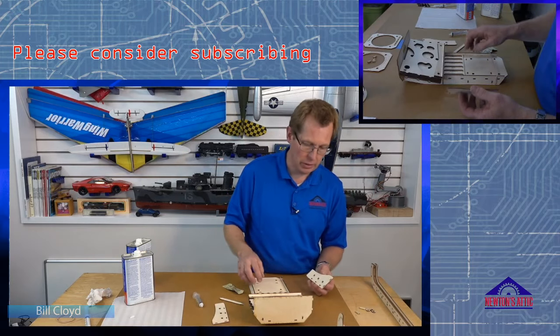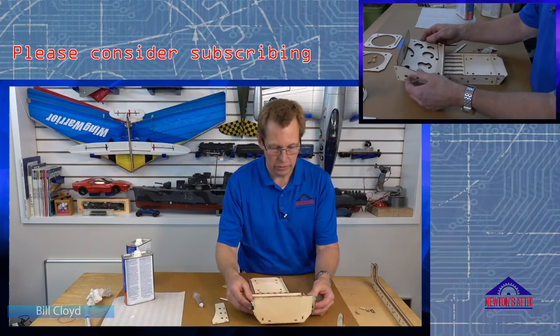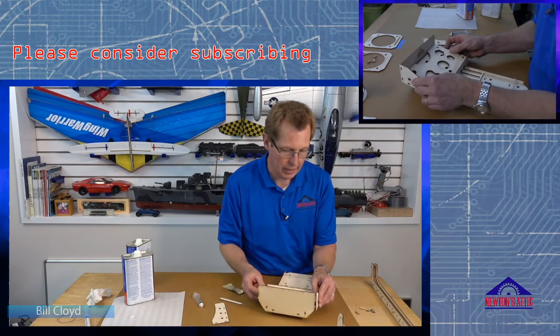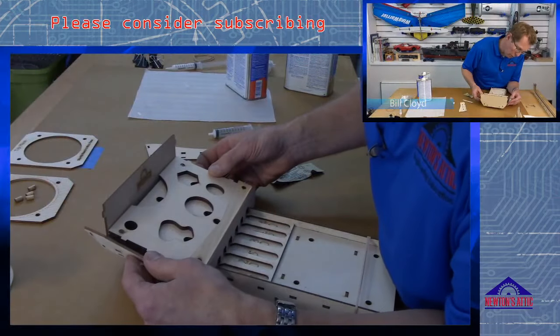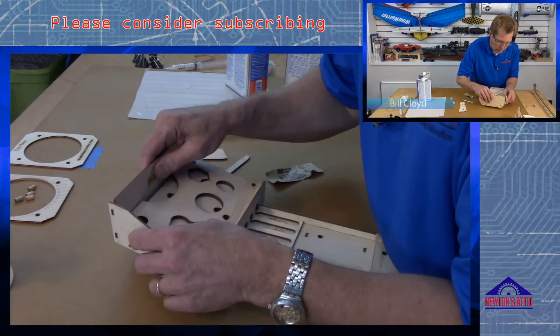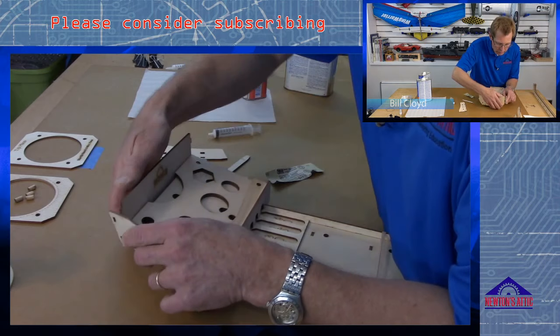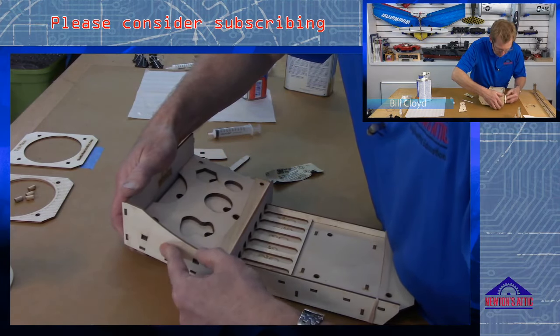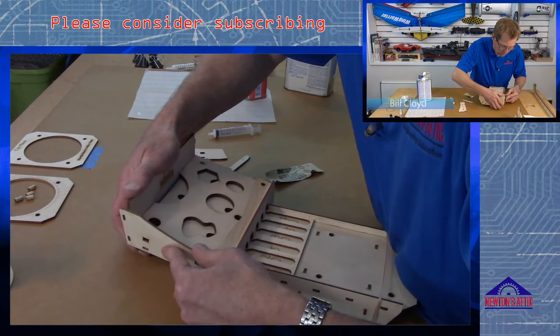Okay, so I got my parts cleaned up. Now, each one of them glues on the side like this. There are a lot of tabs you've got to get lined up. So again, I really strongly recommend you dry fit this first. This is kind of tricky. This is going to take some patience. It's even difficult for me to get all this to go together.